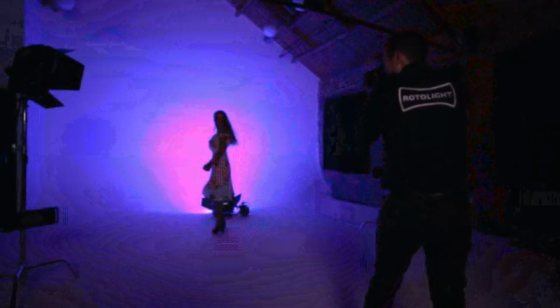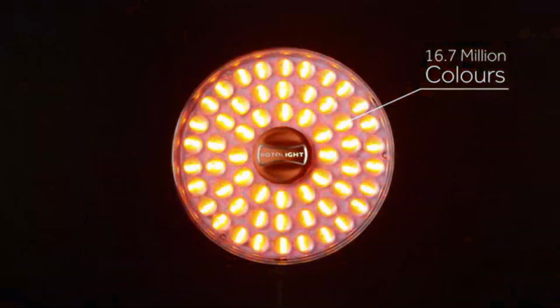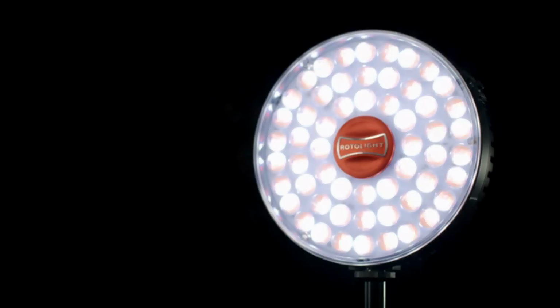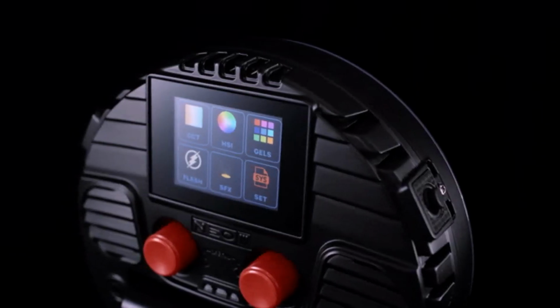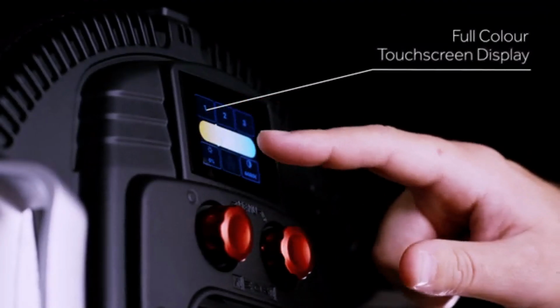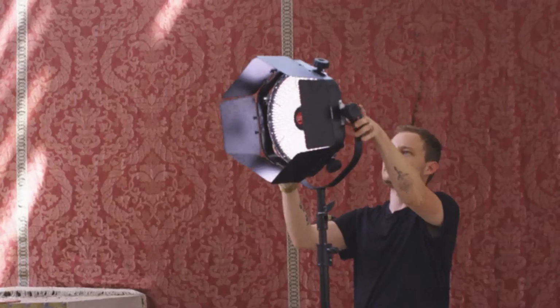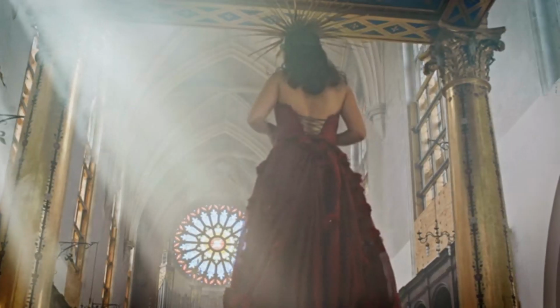Select from any colour temperature or any one of 16.7 million different colours or 2,500 gels all built into the light, and a powerful continuous light packed full of industry first features enabling you to shoot what you see. Both of these products feature a world first intuitive full colour touchscreen display that saves you a significant amount of time on shoot, and tons more features that will provide you with unlimited creative possibilities to take your photography and filmmaking to the next level.